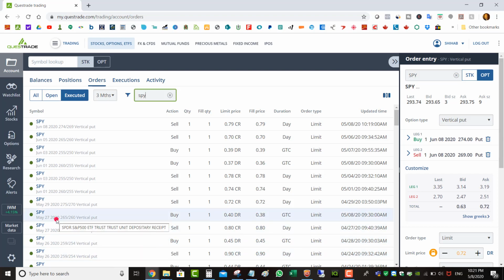May 27, $80, closed it for $40. From April 27 to May 8. So this one took a little bit more than a week. June 1st, so $74, closed it for $36 today. And it took about from May 1st to May 8th, so about 7 days. June 3rd, collected $78, closed it for $39. From May 4th to May 7th, so 3 days, closed the trade for 50% profit instead of waiting the full 30 days.